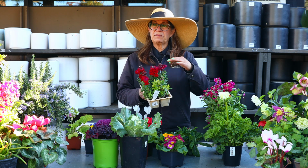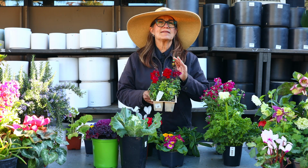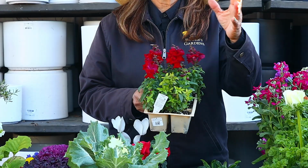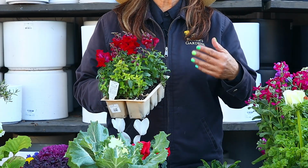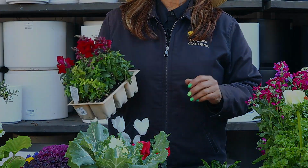These are little short ones, but you can get taller ones, and they're great because they really excel in cool weather. They look tons better, and although they'll grow through the summer, they really like the cooler weather best.